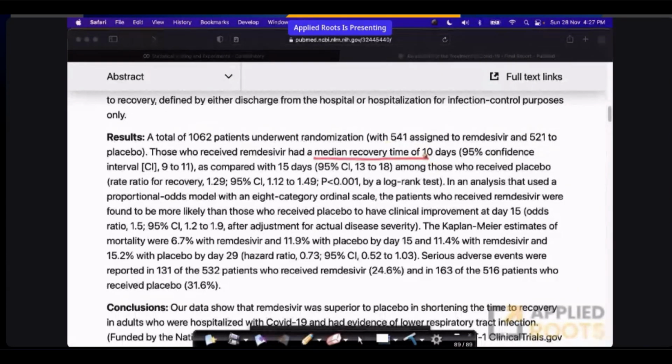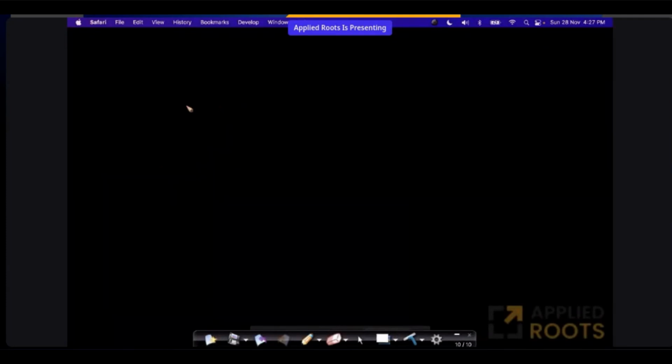They're not just telling you what the median recovery is, they're also telling you the 95% confidence interval on this. Now you might say, boss, what is a confidence interval? Suppose you have any random variable. Let's take the random variable x Remdesivir. This is a random variable and there are multiple observations. Let's say xr1, xr2, and so on up to xrn.